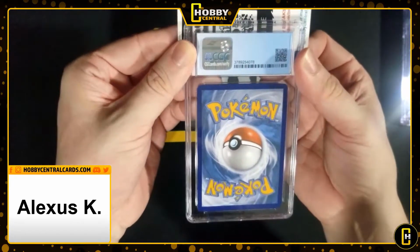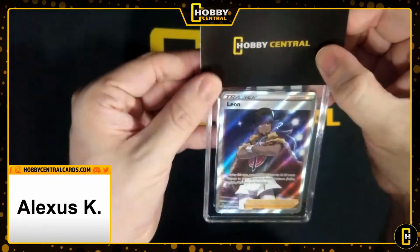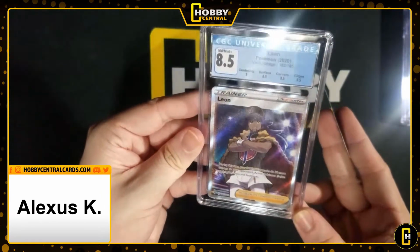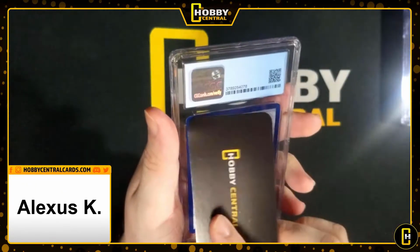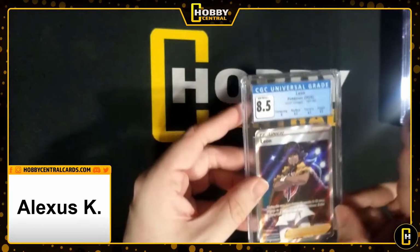Next up, a Leon full art trainer. And it got an 8.5. 8.5s across the board except for centering. This has a lot of texture, so there might be some texture issues in it. There is a little bit of whitening on the corners. So yeah, 8.5 is probably a fair grade on this one.